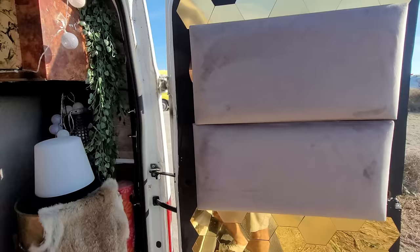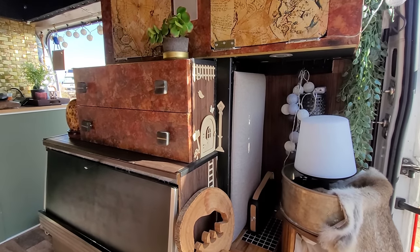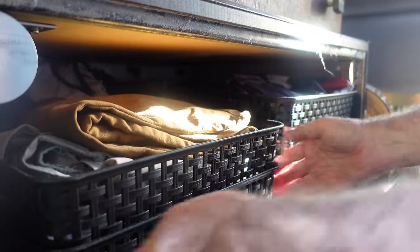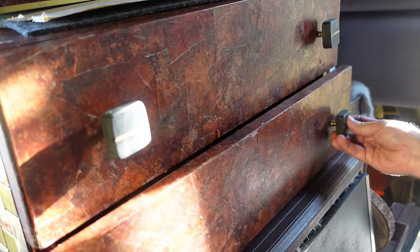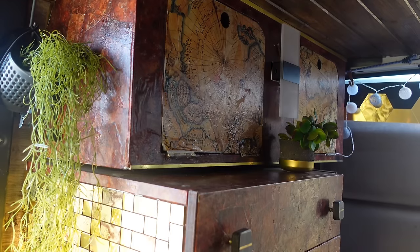And then over to the other side, let's put it that way, is the storage slash wardrobe area. As you can see, it consists of two hanging cabinets and two drawers and one big closet. In the closet, I work with baskets. All my clothes are nicely folded, I'm trying to fold them nicely, and that way I don't take up too much space. The drawers are typically a sock and an underwear drawer, and on top we've got the hanging cabinets, which are just for food storage.